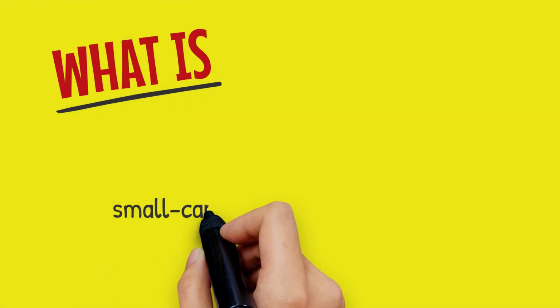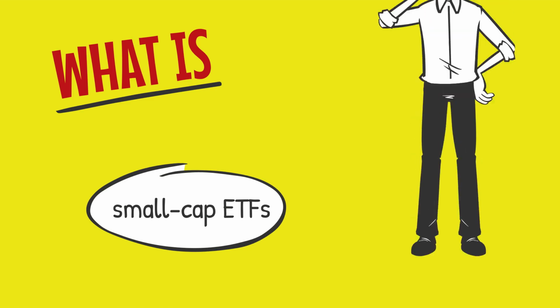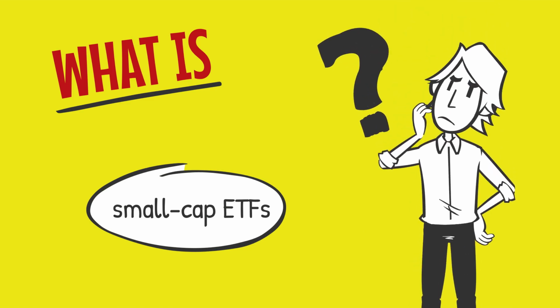Why small-cap ETFs? So why exactly should you consider adding small-cap ETFs to your portfolio? It all boils down to one key factor: growth potential.